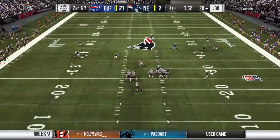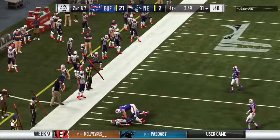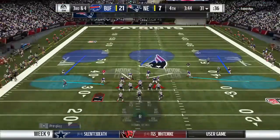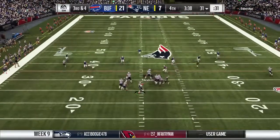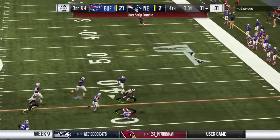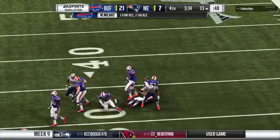Out of the gun, they'll look to throw. Finding a safety valve here, that's complete. And they'll take him down at the 31-yard line. Give him 3 on the play, and that's going to lead to a 3rd down. Back to throw. He's going to flip one out here to his running back. And it's a fumble, and the Bills have recovered.